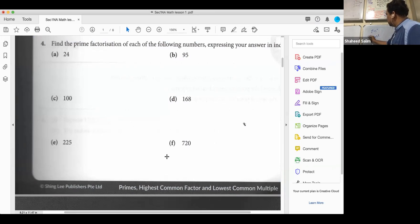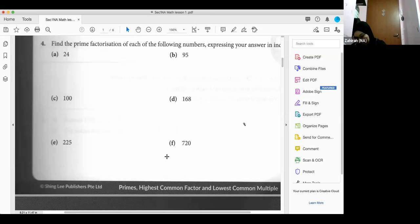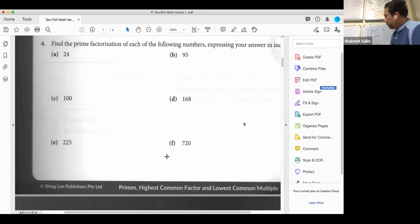2 to the power 4, 4 times 4, 16. 16 is 4, then times 3, times 3. Times 3, that's why something is missing. So you give me your index notation in a proper way, in a neat way.